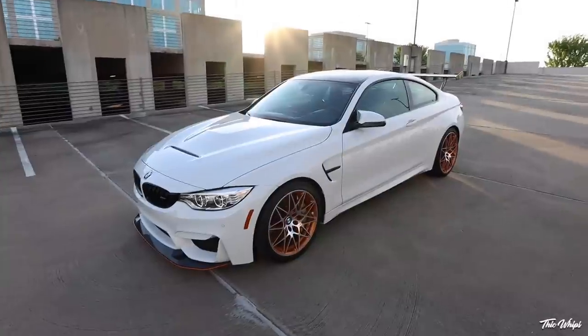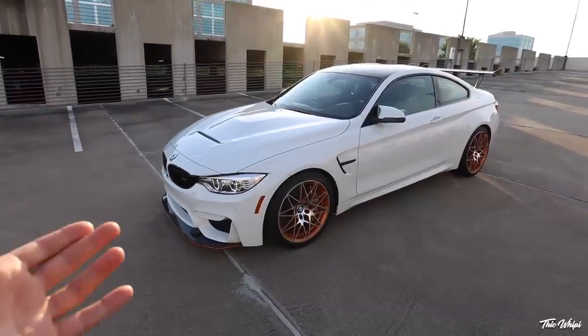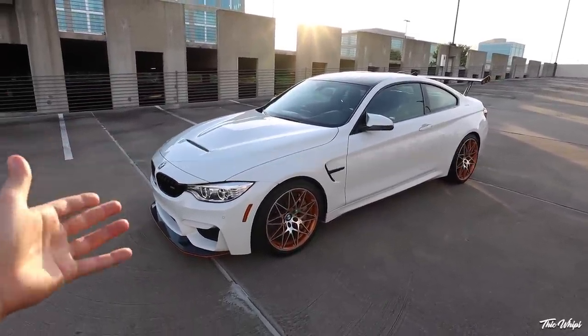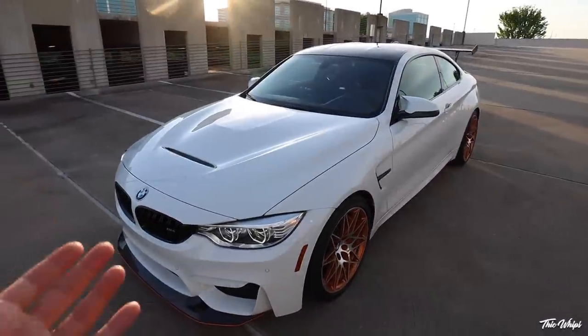So yeah, in general, these cars are super cool, man. This is obviously the Alpine White. There's only 300 of these in the country, and only, I think it was 700 or 800 made in the world. So it's kind of cool just having a rare, individual, unique spec like that.